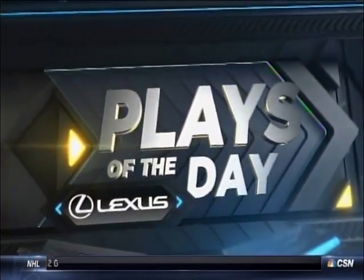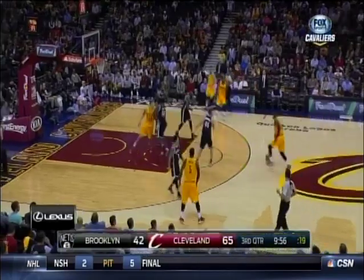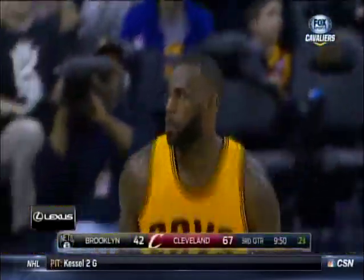He'll need one tomorrow. Plays of the day are presented by Alexis. Number 3, Magic Cavs. LeBron James with a full head of steam. This is actually Nets and Cavs, but LeBron, I guess you don't need me to talk over that. Just look at it. You see what he does? Loads for the slam. He passes Dominique Wilkins, 12th all time.